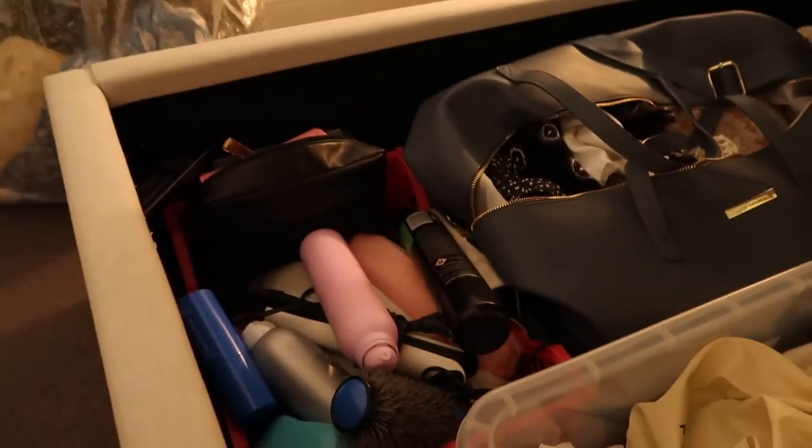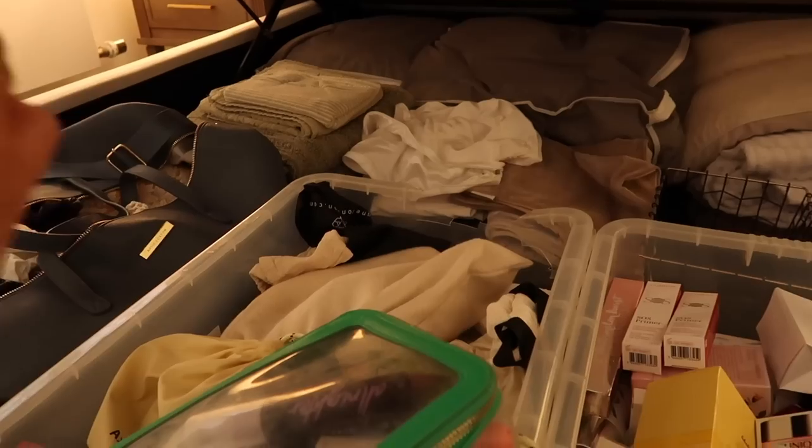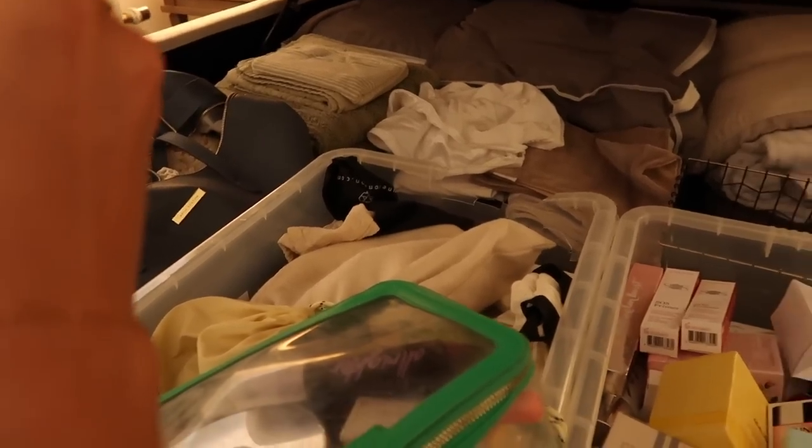Over here is all my hair stuff. Basically, I do really want to get a dressing table. Currently, I've got this IKEA dressing table, but I want to get one with drawers in it to fit everything in. And then under here would have so much more space for, I don't know, coats, summer stuff, just to keep it really organized.